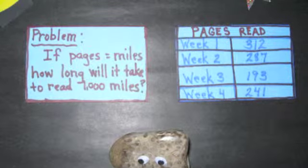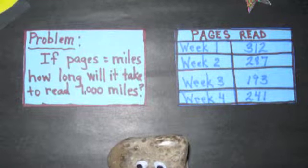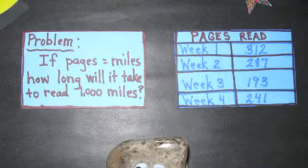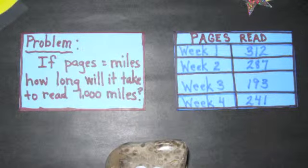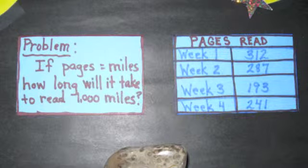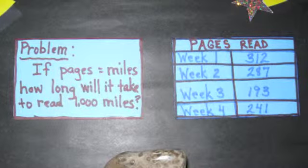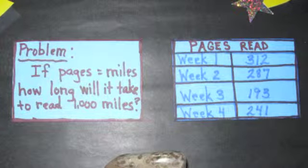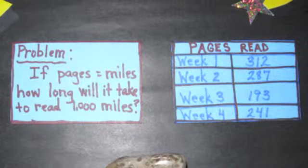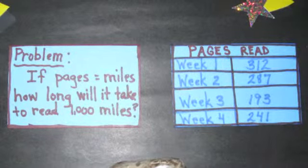Johnny read 312 pages in week 1, 287 pages in week 2, 193 pages in week 3, and 241 pages in week 4. Is it reasonable for Johnny to think that he could read 1,000 miles around Lake Michigan in 1 month?